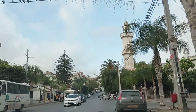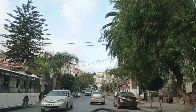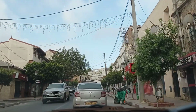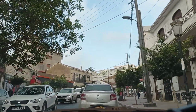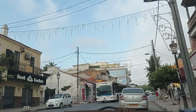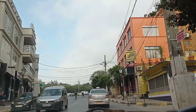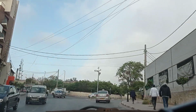of Birkhadem. You can see we've just seen the church on the left, the ex-church, and now there is this very beautiful mosque on the right. It's probably the main mosque of Birkhadem. I said ex-church because after French settlers left Algeria in 1962, upon Algeria's independence, most churches were abandoned. Some of them were converted into government facilities. Some of them were converted into mosques. Some of them were converted into libraries.